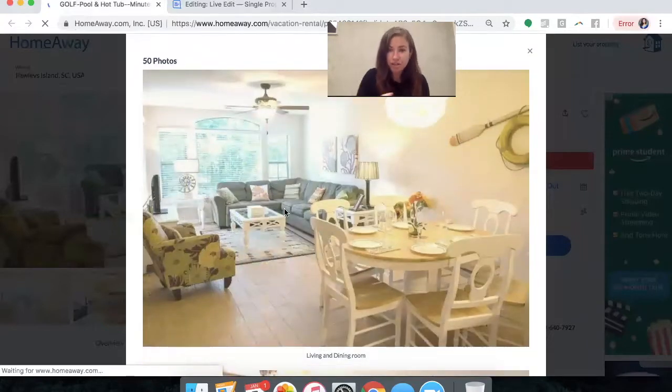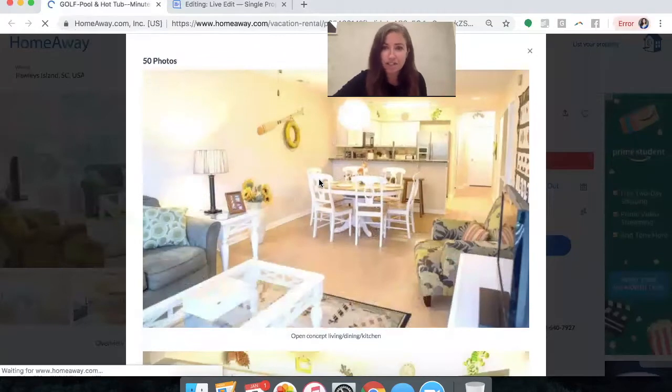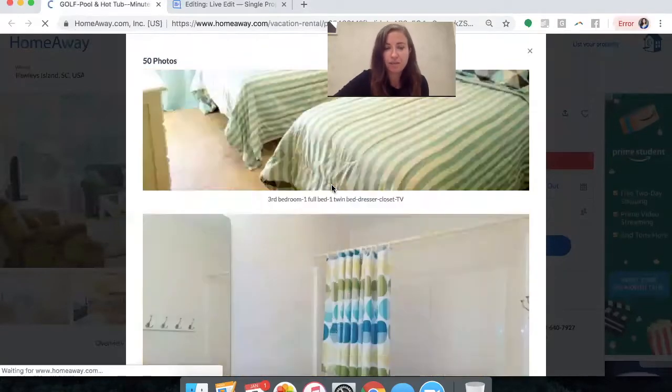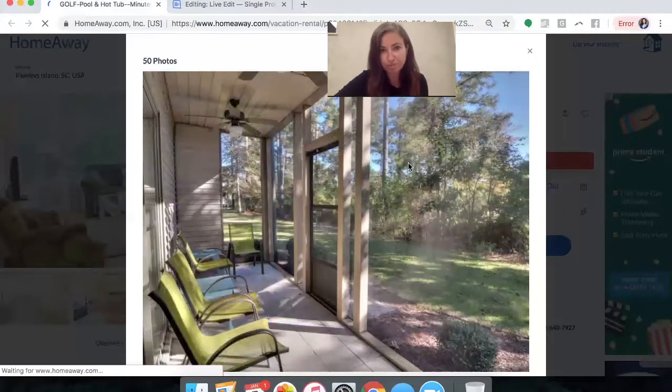The photos are slightly washed out. So, Margaret, you might want to consider getting some new photos with a little bit less light in them, so that you can kind of see the colors and the really nice design scheme you have going on here. Kind of like a Southern Living, chic sort of style. And then one other thing that I really liked about this property that maybe isn't coming through in the headline right now is this lovely screen porch.